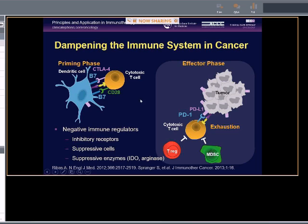Or the T cell might generate something called CTLA-4, which blocks the stimulatory influences on the dendritic cell from activating other immune cells, and it turns off the immune response. And there are also suppressive enzymes like IDO and arginase, which put the brakes on. You have these T regulatory cells, which dampen immunity. You have myeloid-derived suppressor cells.